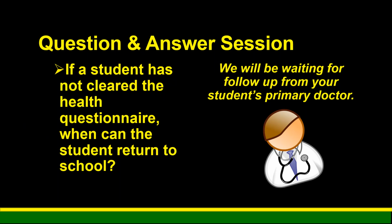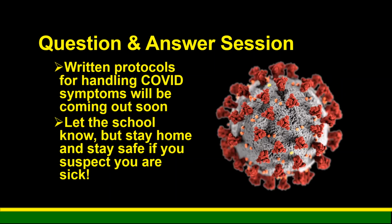Questions about when they can return to school. Any situation where we have students that have indicated that they have not cleared that questionnaire will be referred to their own primary doctor. At that point, there will be a course of actions that we'll need to take. If there is a COVID test, if that's positive, if that's negative, all of those protocols are being put in place in writing and will come out soon if they haven't already been posted to the website. We are going to be looking for some careful screening of that information. So if you suspect that your child might have, or if you're a student out there listening, COVID symptoms, be safe, stay home, get tested, let the school know, so that we can keep everyone safe.